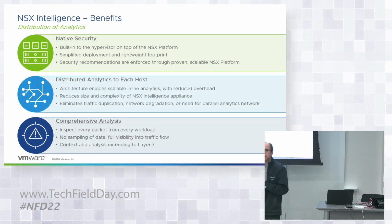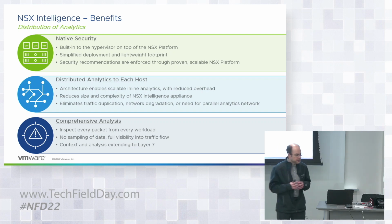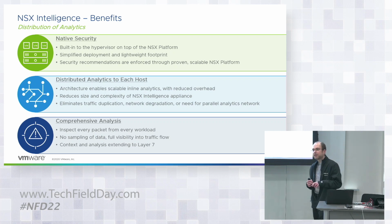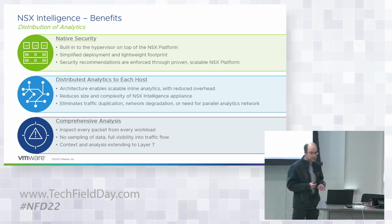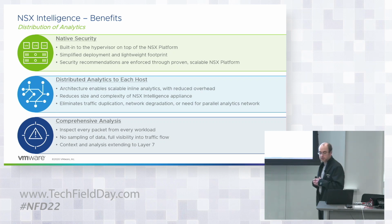So our view is that we're bringing something unique and differentiated to analytics, right? Some of the other key benefits that I mentioned is that we sit directly on top of the NSX platform. So by not needing to rely on agents, integrations, or external APIs, it's a very short path to go from an analytics or some analysis or recommendation we make in NSX Intelligence directly into the data path. And you'll see that when we demonstrate the solution.